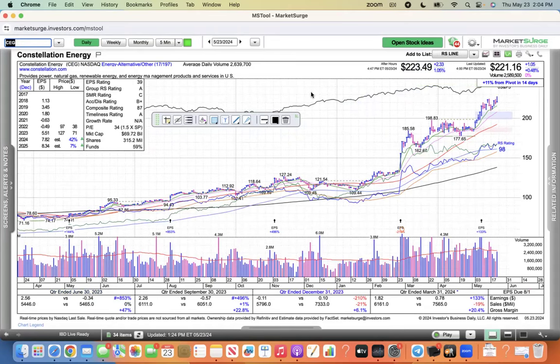The next investment theme that I like is the energy that needs to drive this AI revolution. And Constellation Energy is certainly one that I like. They have a nuclear component, and you can just see the trend is your friend here. There's nothing to do with this one. As long as it stays above the 10, you just hold it. And if you bought the breakout back here, you're sitting pretty with Constellation Energy. This one looks fantastic.